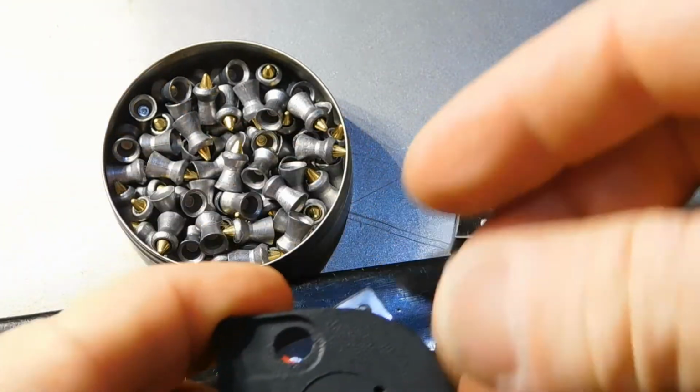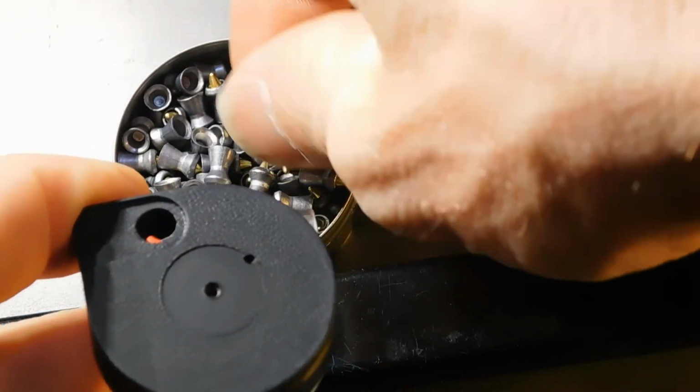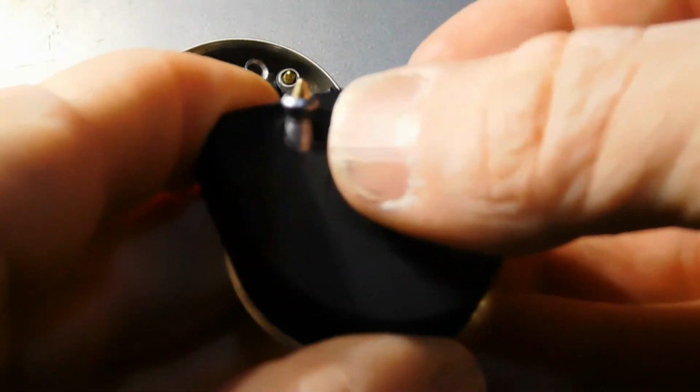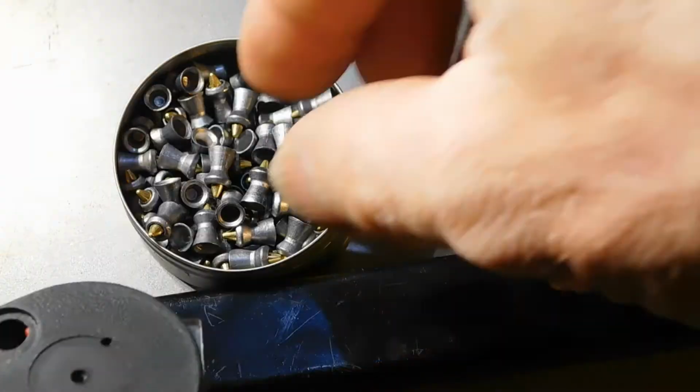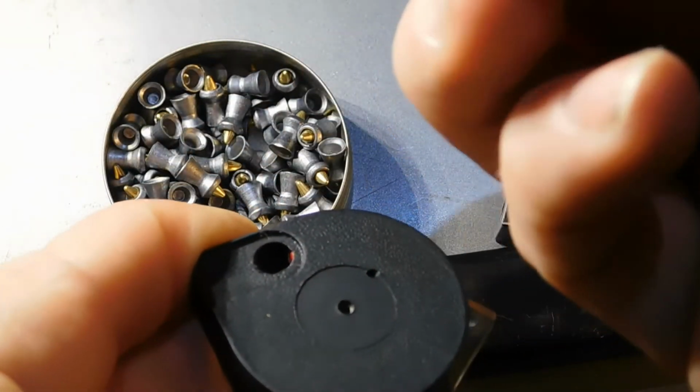Oh, it fits. That's super good. That's what I'm talking about. And it doesn't even drag on the inside of the magazine the way that the Chaser did. So that's good. This means that as far as pellet height is concerned, this is more of a forgiving magazine than the other two seem to be. Pretty standard, easy loading on this one. Nothing to write home about.